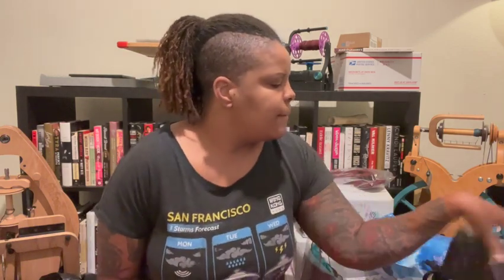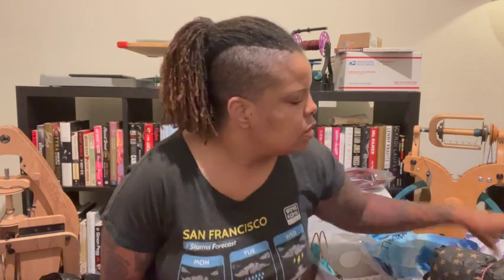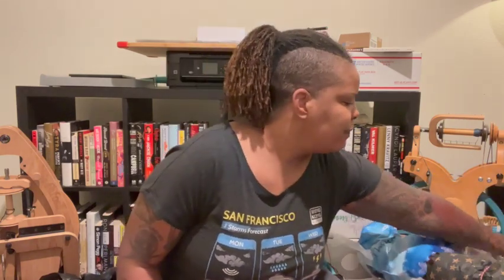All right, let me show you guys yarn in case you're just here for yarn. Before I get into the yarn crawl stuff, I do have yarn from not the yarn crawl. There's so much stuff over here. All right. So I went into Joann's to look for fabric. Came out with yarn.